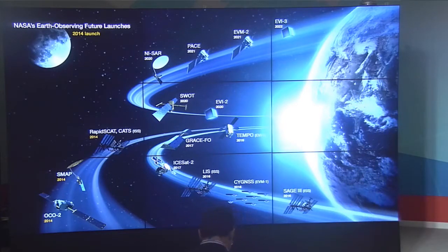There'll be more things in the future, and if you come to meetings like this in the future, you'll be able to hear additional results from the things that we have and new results from the things that are coming along. So as I said, I think space is a great way to really look at the Earth, the poles in particular.